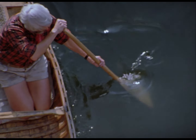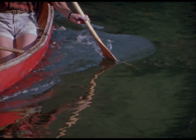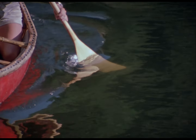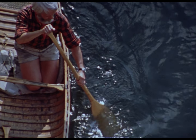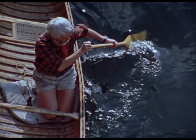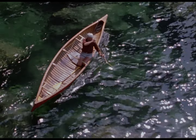The draw is a good stroke, but the sculling draw is better. Knife the paddle back and forth, angled against the water. The path of the paddle resembles a figure of 8. The sculling draw is an effective and powerful stroke for side-slipping in rapids.